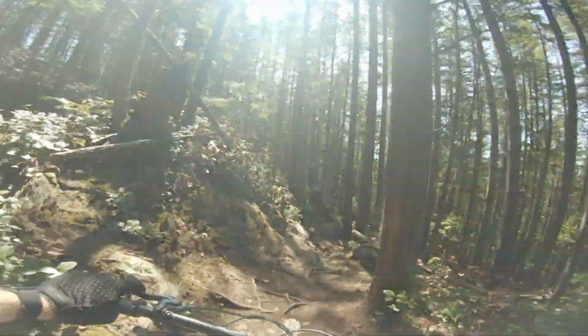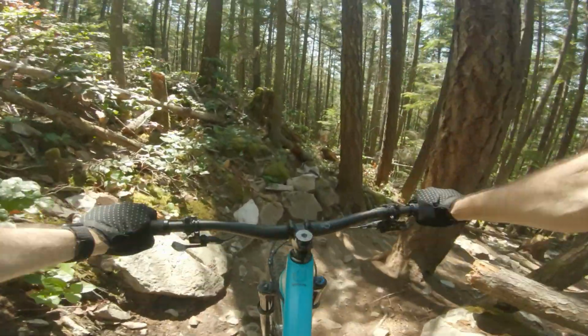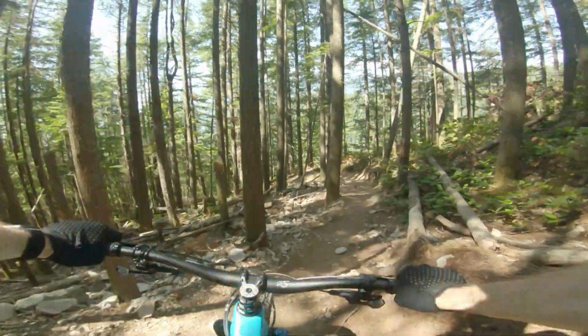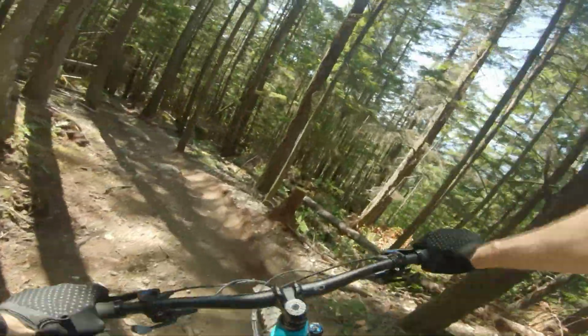This corner used to give me trouble. It's pretty rocky, so if you come in too slow, your front tire can easily get hung up and you might feel like you're gonna go over the bars. I found the best line is to approach it from the left and let your tires just roll over the rocks. Trust that they'll roll.